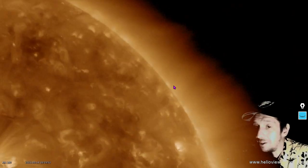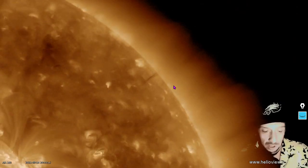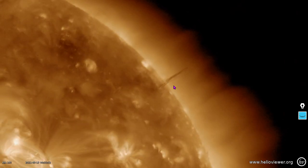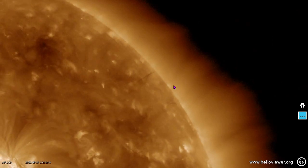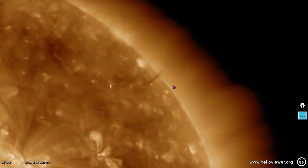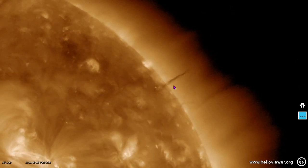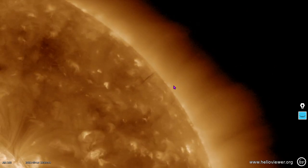What we're looking at here is the northwestern limb of the closest star. There's a filament up there. It's about 3 Earth diameters in length, and sometimes filaments erupt. More on that later, especially since there's a coronal mass ejection headed Earth's way once again. We'll get to it.